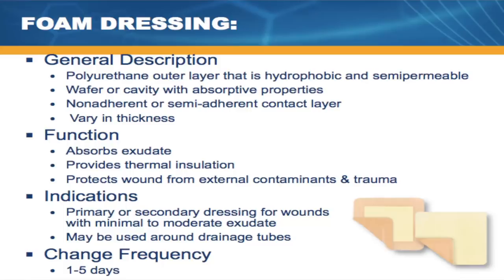Beyond that, when you're having a bit more drainage, your foam dressings are going to be appropriate for your moderate to heavily draining wounds. And foam dressings are very common. You might be familiar with Allevyn, Mepilex, Xtrasorb foam, a lot of the common brands that are out there. And they very frequently come in both an adhesive and a non-adhesive version.